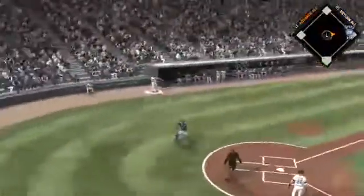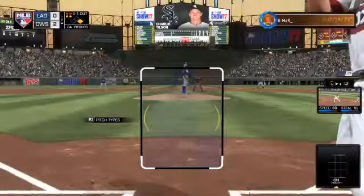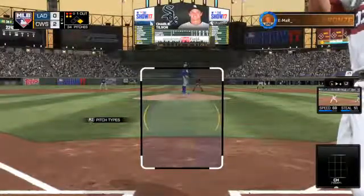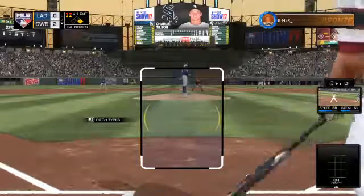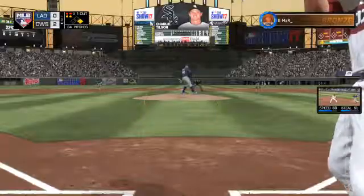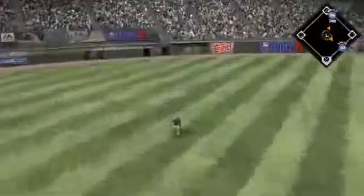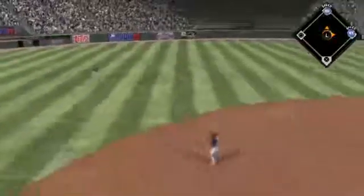In the dirt here. And a nice job to keep the runners at bay as the count moves to 2-2. Even at 2 balls and 2 strikes. Here's the pitch. Smoked on the ground left side. And that's through for a hit.